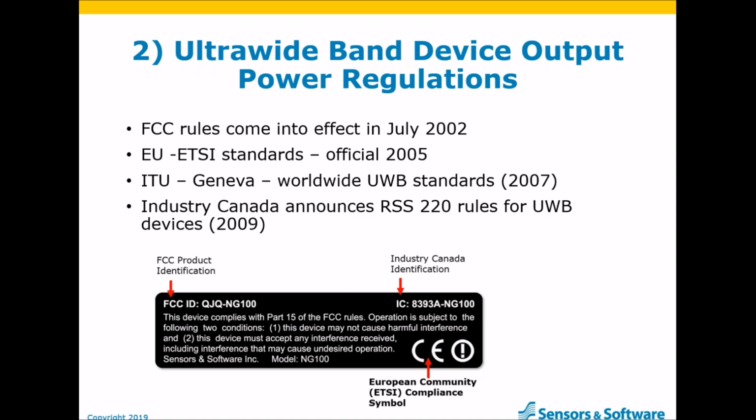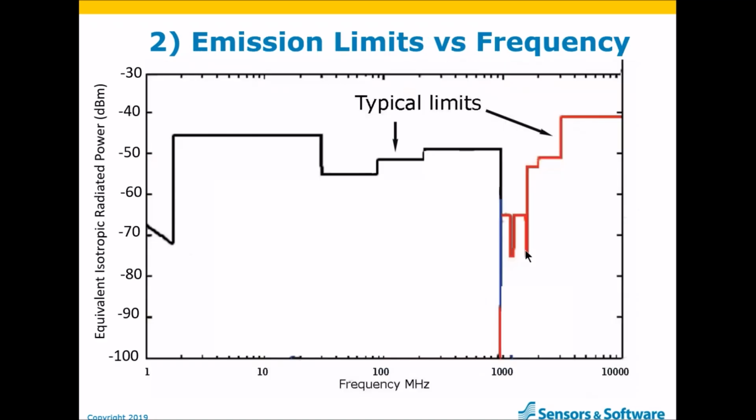These bodies have put limits on the radio frequency emissions of GPR systems. That is why all GPR systems sold in the United States, Canada, and Europe must have a sticker on them that proves that they have been tested and they comply. The sticker also displays their FCC and Industry Canada identification numbers and that they conform to the European standards. Let's have a look at these limits.